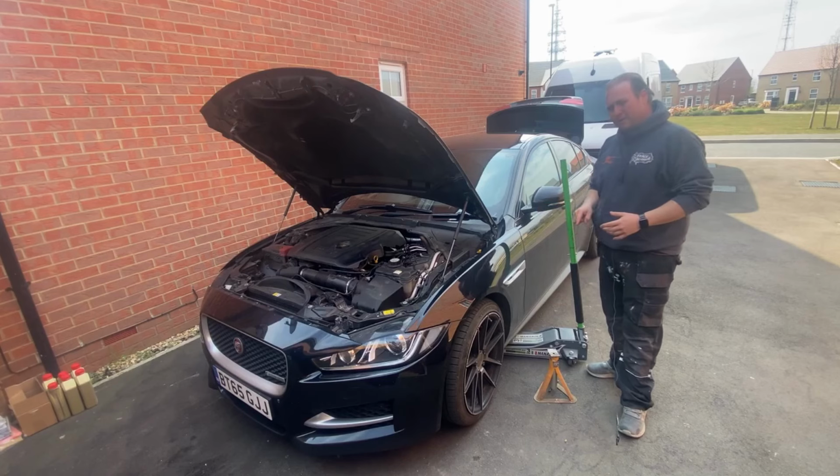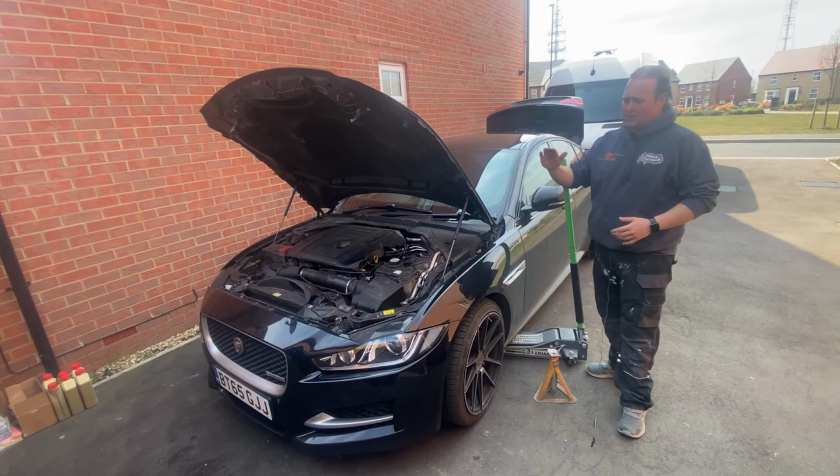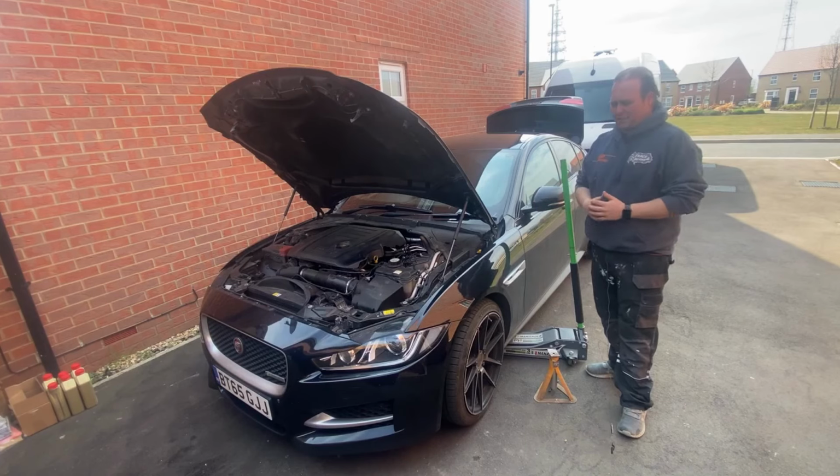I'm going to jack it up and I'm going to put axle stands on the front. I'm going to make sure the entire front end is lifted enough for me to get underneath and get to the sump plug.